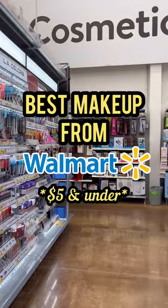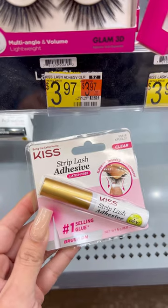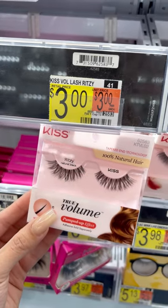Best makeup from Walmart that's $5 and under. This Kiss Lash Glue is my most repurchased product ever. It's seriously so good and keeps your lashes in place all day. These lashes are perfect if you like a very natural, wispy look. They're also really easy to apply.